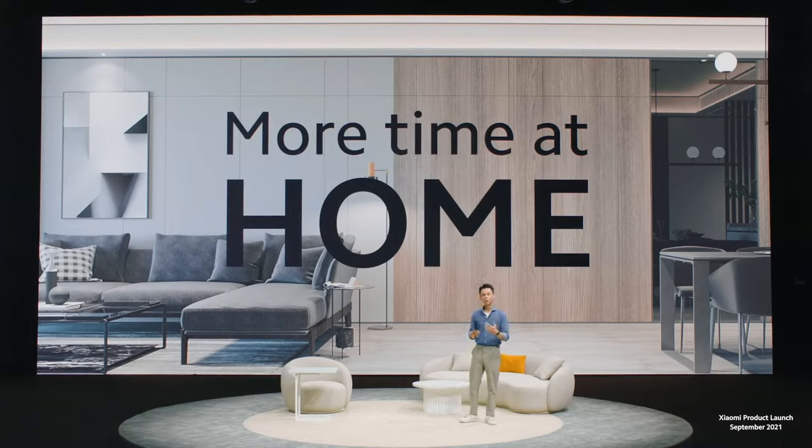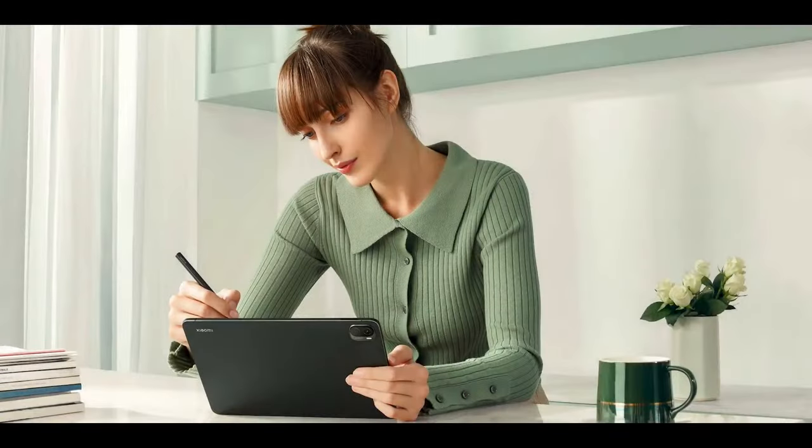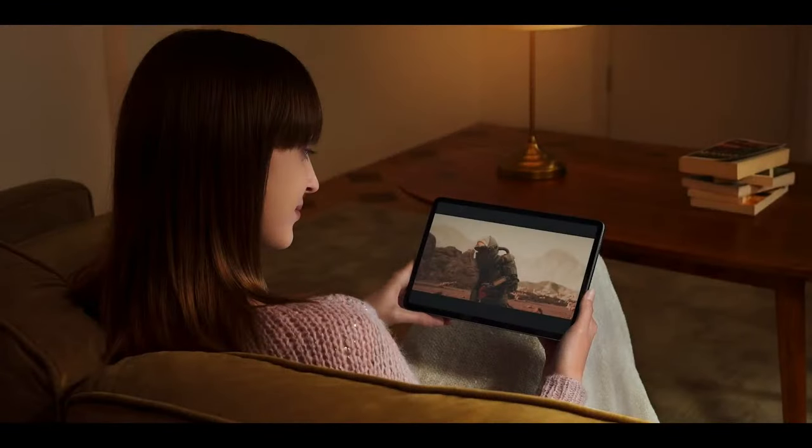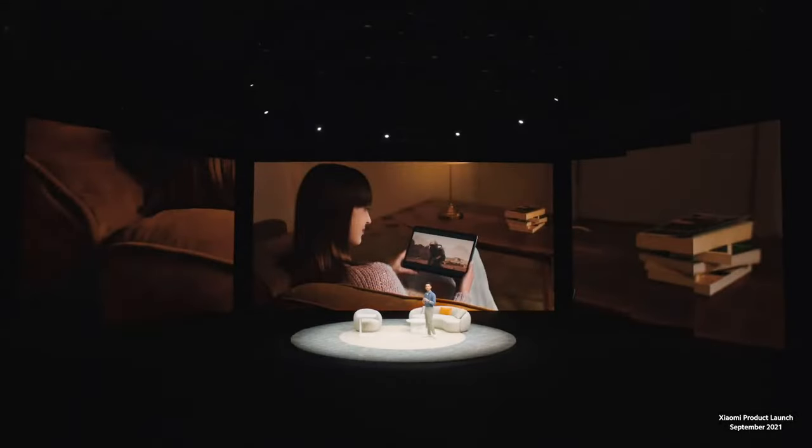Lately, home isn't just for rest. It's now where we play, and it's where we work. And we've realized the need for more versatile devices to accommodate our changing lifestyles. Devices built for business and study that can be used to enjoy games right in your backyard, or to binge watch your favorite shows on the couch, in bed, or anywhere at home. All-in-one devices, like a tablet.